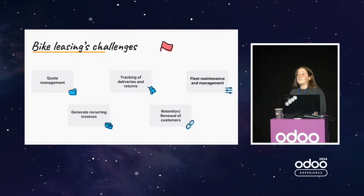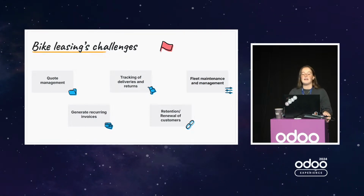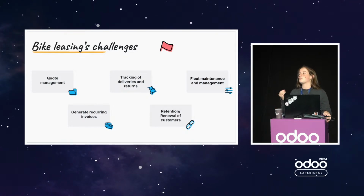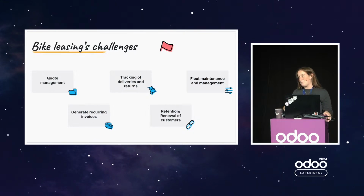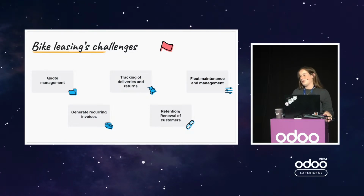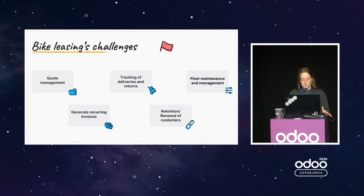Afterwards, of course, as in every company, customers can have really high expectations. If they go for a lease, for example, for 3 years with you, they want to have a quick response if anything happens to the material that they've taken at your company. So it's important to be able to answer really fast. And it can be hard to handle if you receive emails, calls, and have to trace the answers that you provide.